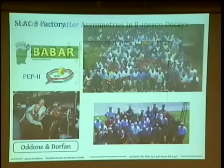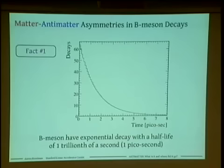Now, I want to tell you a little bit about how we measure a matter-antimatter asymmetry. There are a couple different ways we do it. One way is the way I already showed you for the kaon, but that's not the main way. So I want to tell you about the main way we do it. And there are three facts you have to know. So I'm going to tell you the three facts.